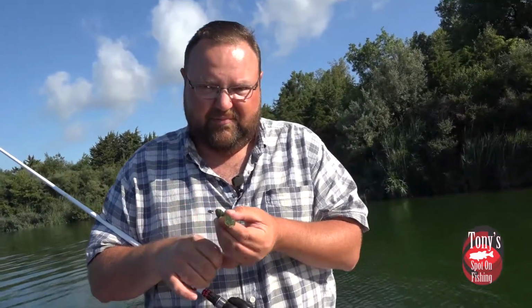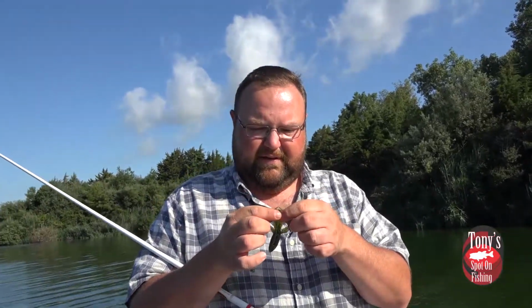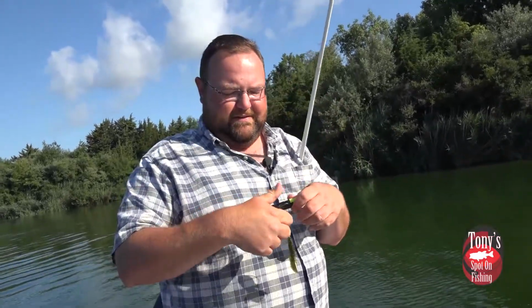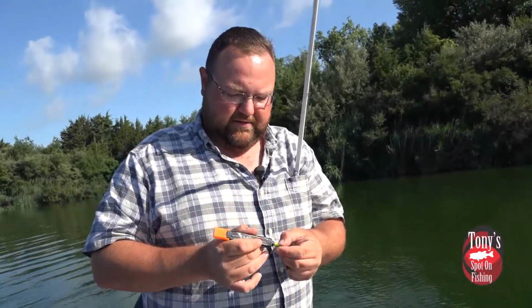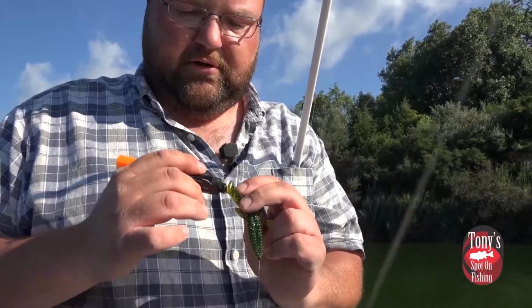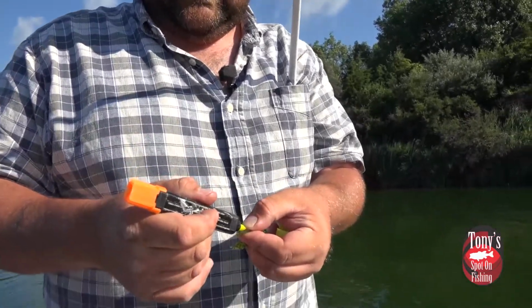Now the other thing, when you pull these beavers or the river bugs right out of the package, the tail is connected. So we'll go ahead and open that up so this way we get a little bit of undulation. Now, anybody who's ever watched one episode of Tony Spot on Fishing knows I can't fish a plastic without doctoring it up a little bit. So right on the very end, I'll take my garlic, spike it, and I'll put a little bit of chartreuse just on the very tip of the legs there. Not much at all.